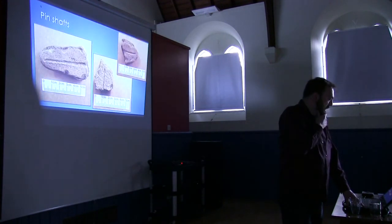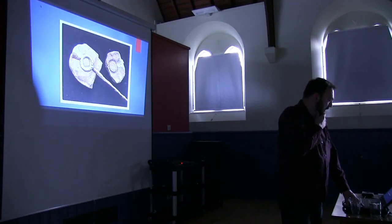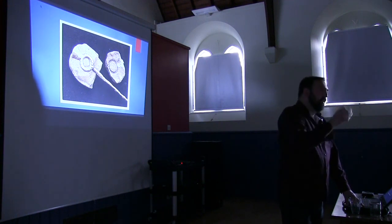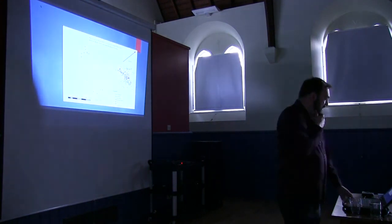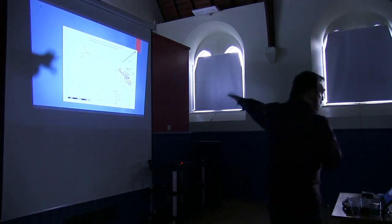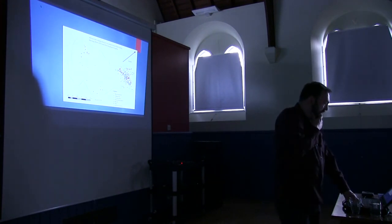There's some with pin shafts, some with hooped heads, ring head pins. That's a reconstruction of one, digitally cast and 3D printed in bronze for us by one of our master's students. And that just gives a kind of sense of that mass of metalwork and detritus from that period on site.